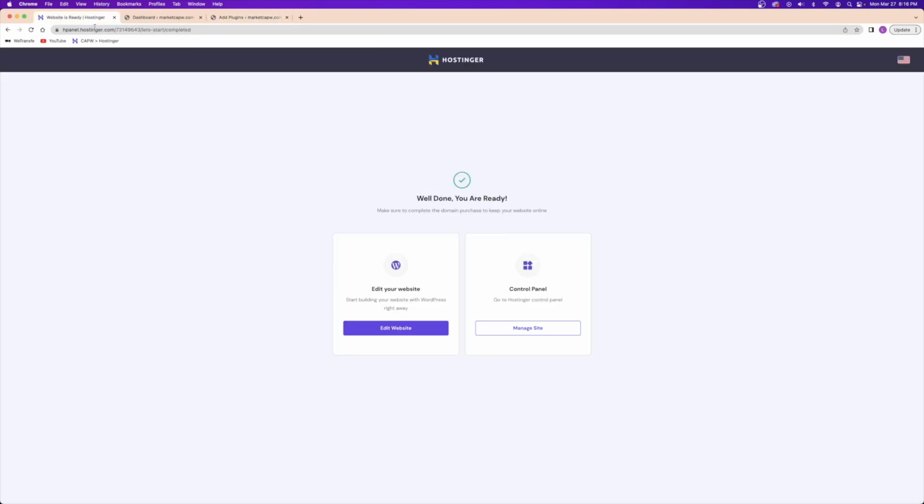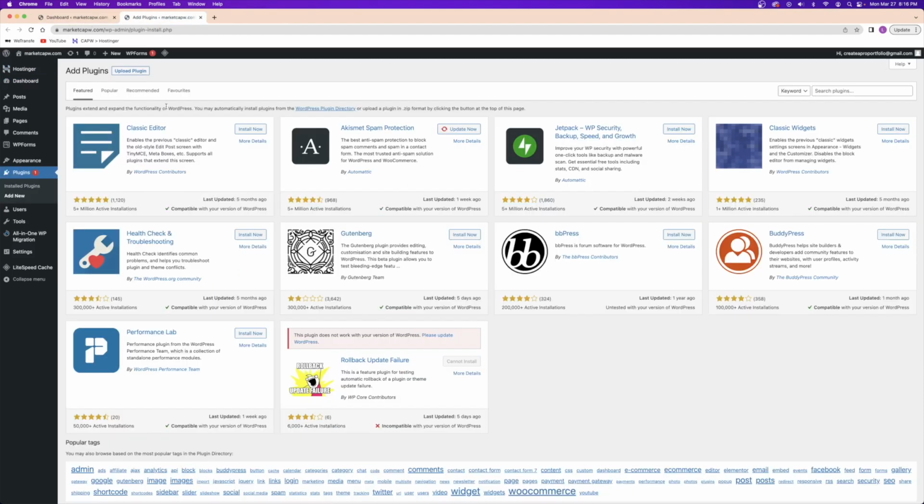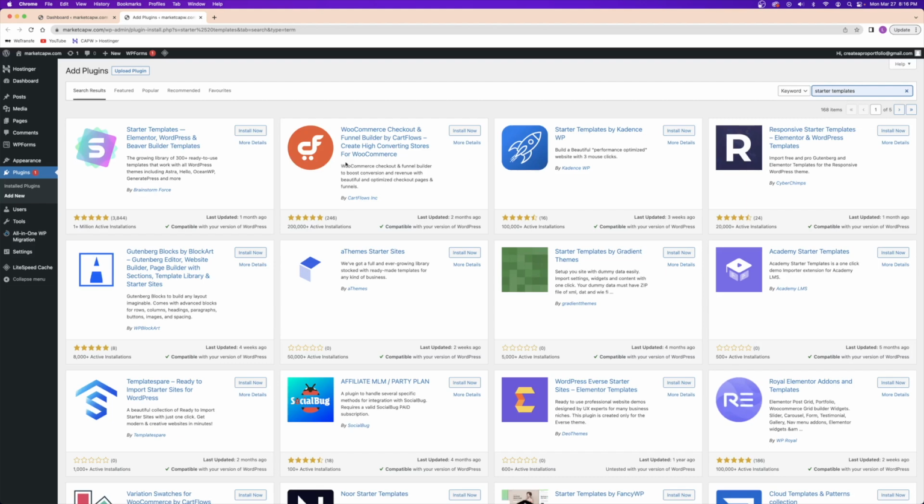Speaking of which, we can actually close out of this Hostinger tab because we don't need it anymore. So I'm going to close out of that one. And now I've got just my dashboard up and I clicked on Add Plugins. Okay, so from here, we're going to go to the search bar in the top right corner and click on Starter Templates, or you would type it in, obviously. And then from here, you're going to click on Install Now, and then activate.